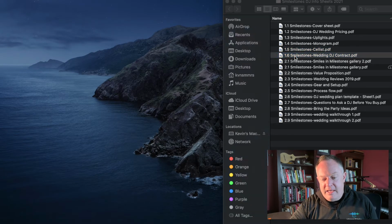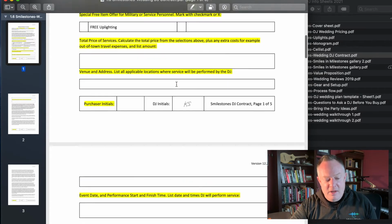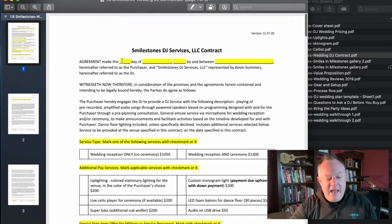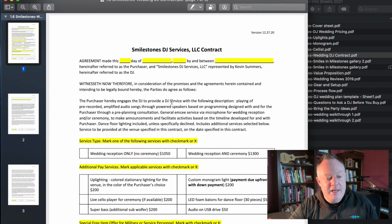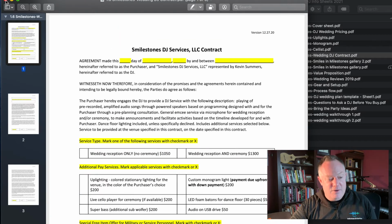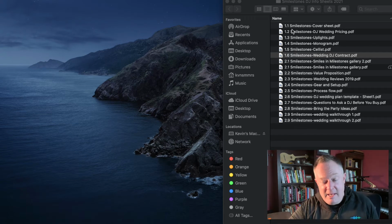And then finally a wedding DJ contract. Here's my contract. And it's just like a 4 or 5 page contract. And everywhere they have to fill out information is in yellow. So they could literally write in the yellow components, or select what service type they want, what add-on they want to pick, and boom, it's all ready to go, and they can sign it and send it over to me. Okay, so it's all in paper, it's all printed out for them already.